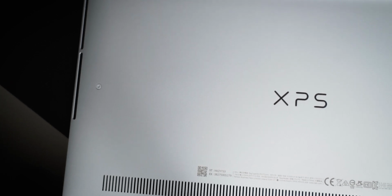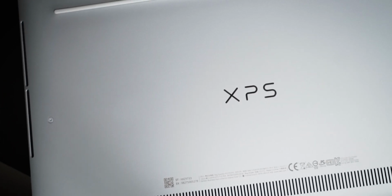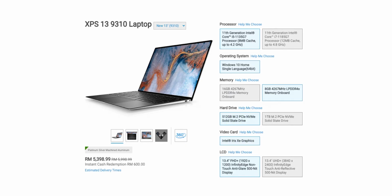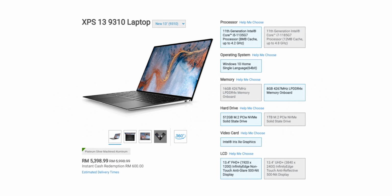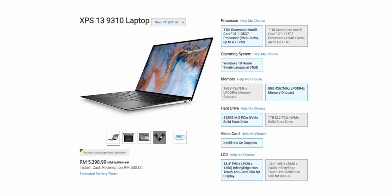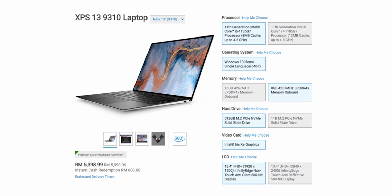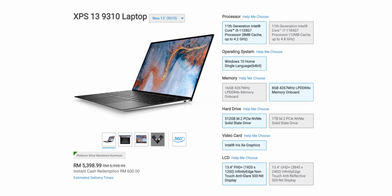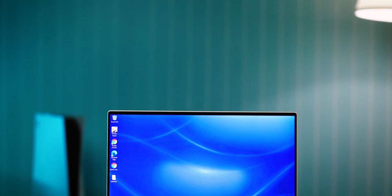Thankfully, the XPS 13 is actually quite a bit more affordable right now since its launch last year. You can now purchase the very same base model for only 5,399 ringgit. That's a whopping 1,000 ringgit discount. At this price point, the XPS 13 is really looking like a really good buy compared to its previous price tag. So should you get the Dell XPS 13?